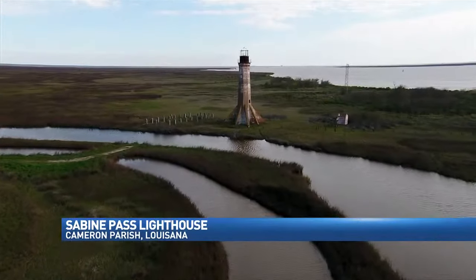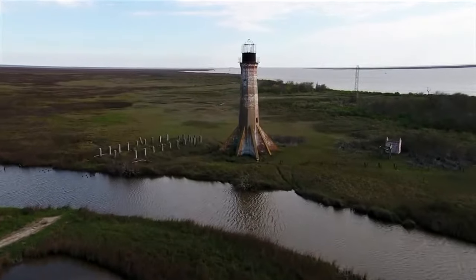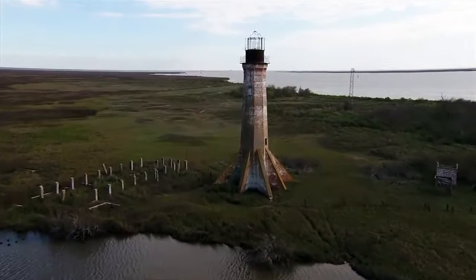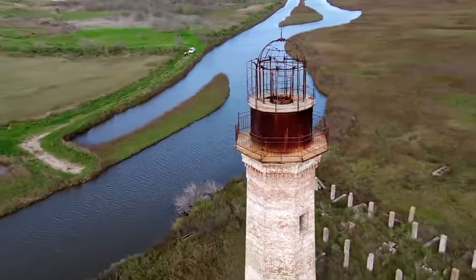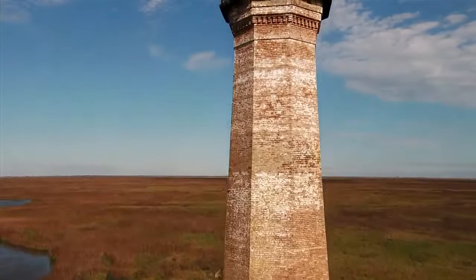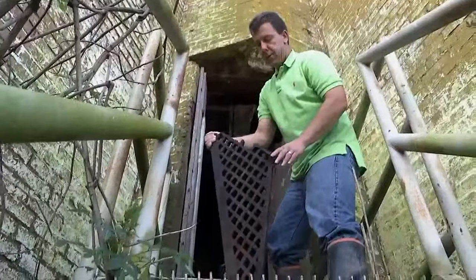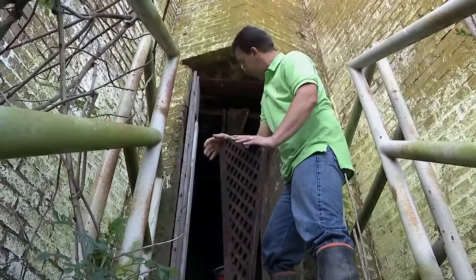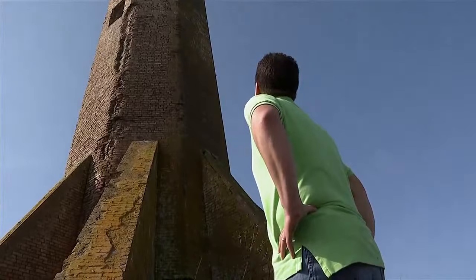So it is kind of a little bit of a marvel that it stood out here in the mud flat. For 160 years, this Sabine Pass Lighthouse has withstood everything the Gulf could hurl at it. But the one storm it can't survive is the storm of time. The wave action just rocked it off. This is one of the steps that fell out of the spiral staircase. Just to see it fall apart, it's just a waste.